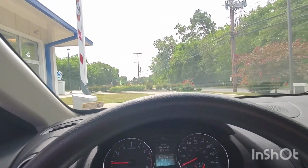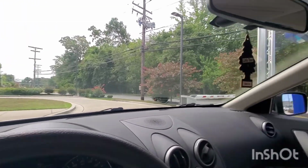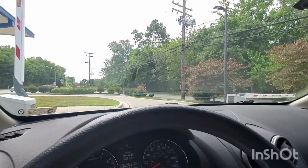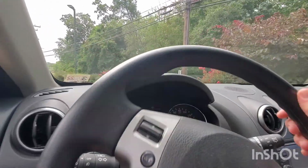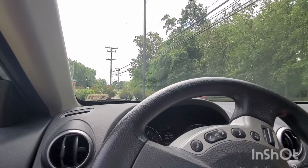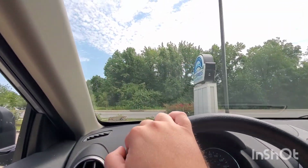All right, here we go. All right, everybody, and now we are going in. Check all windows. Windows locked. Sunroof fine. Here we go. Looks like it's going to be a Motor City Wash Works tunnel. And prepare to see something that we have not seen on Google Maps yet.